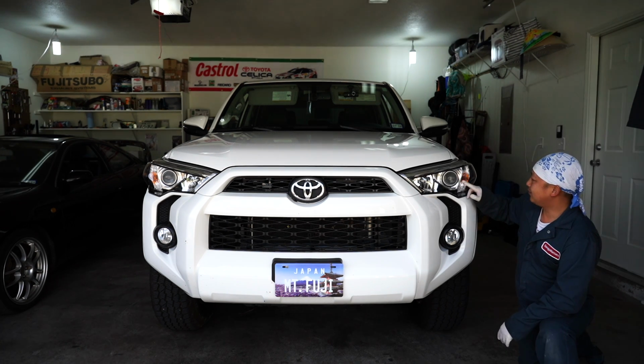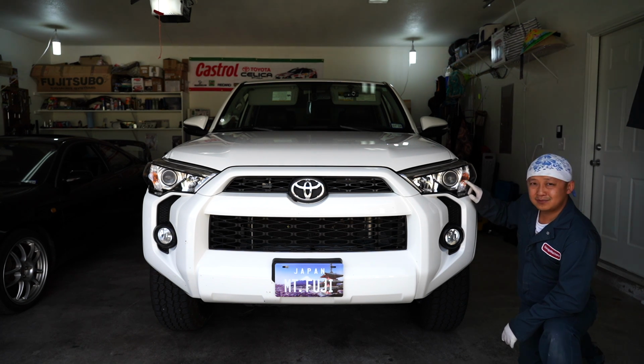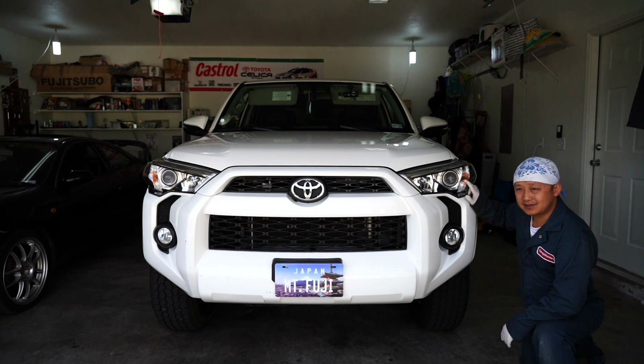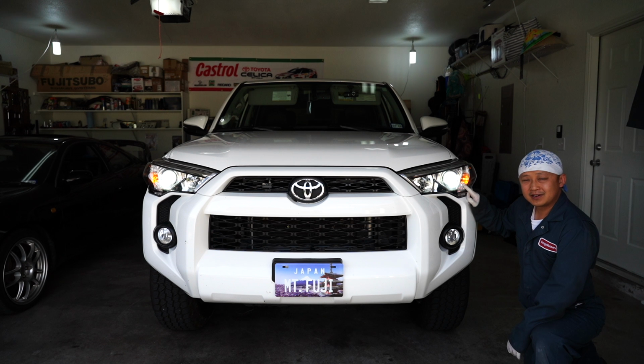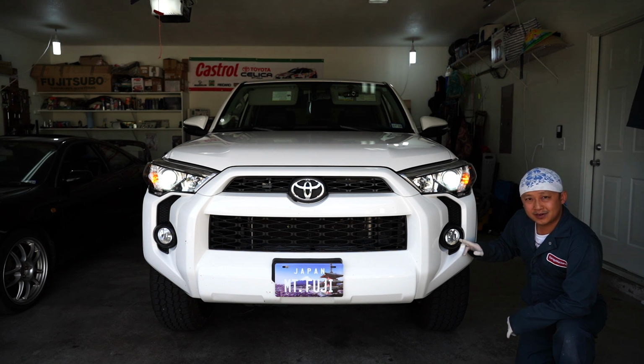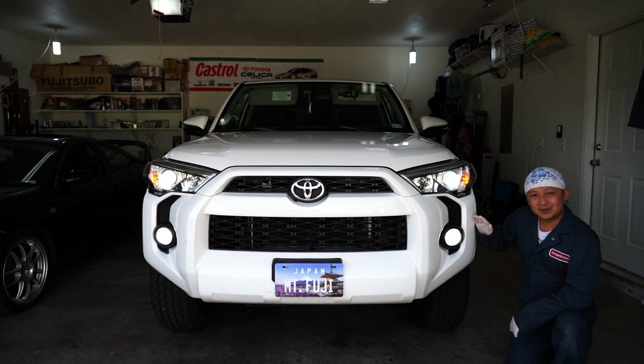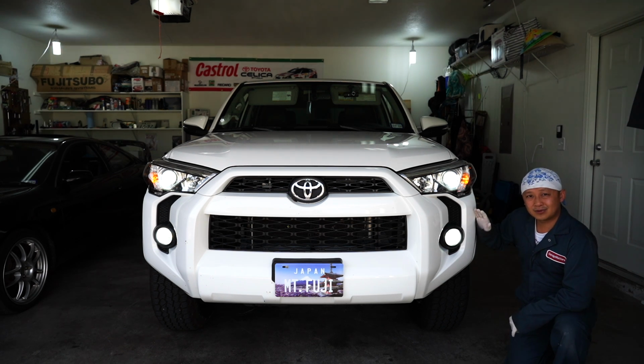The good thing about these 4Runners is that they come with these projector headlights. The only bad thing is that the bulb is halogen. So what I did was swap it out to LEDs. Now with the LED upgrade, it's going to give the vehicle a more modern look. Same thing with the fog lights. The fog light bulbs are halogen style, but I upgraded them to LED. Now this 2017, even though it might be 7 years old, looks like a brand new vehicle again.